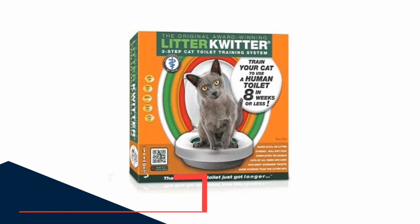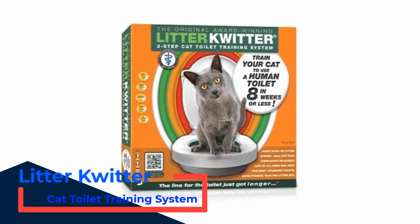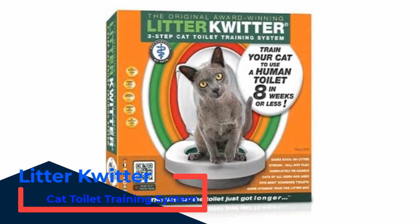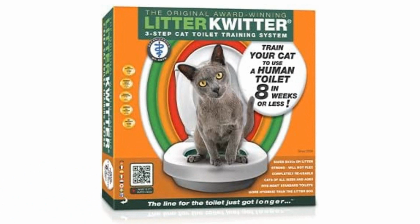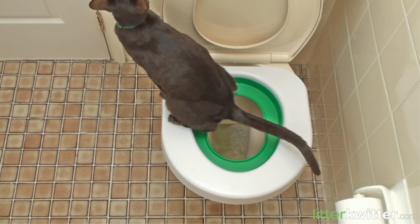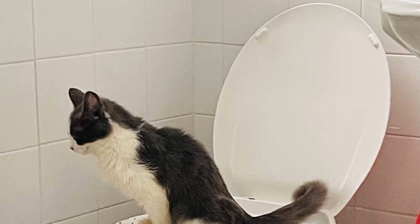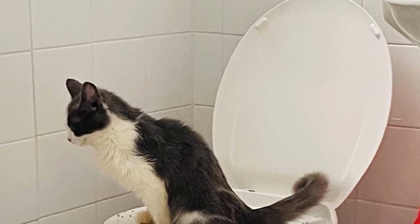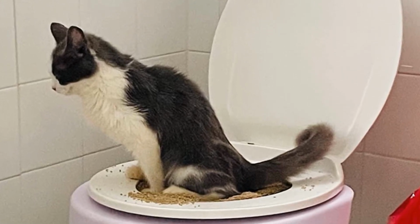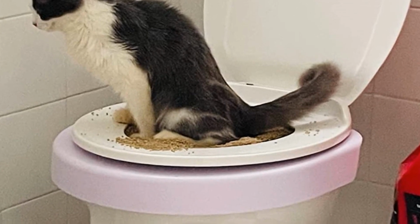Number 1. Litter Kwitter Cat Toilet Training System. The Litter Kwitter system is our top pick for the best toilet training kit for your feline. Not just because it's an award-winning product but also for its ease of use. Besides, the kit has been sold in more than 40 countries. More importantly, it was developed by animal behaviorists, cat breeders, and vets to ensure it works with your kitty's natural instincts. This training system works in 3 stages to help modify your cat's behavior.